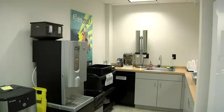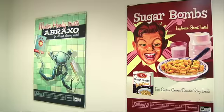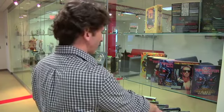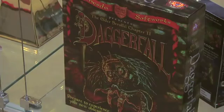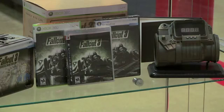This is our lounge. Watch TV, play games, drinks, coffee over here. We also have a whole bunch of the games, obviously, we've done over the years at Bethesda Game Studios, all the way back to Gridiron way down here, which was '86, the Gretzky series, all the Terminator games, of course. The Elder Scrolls kind of dominates this, and then Fallout 3, the latest stuff.